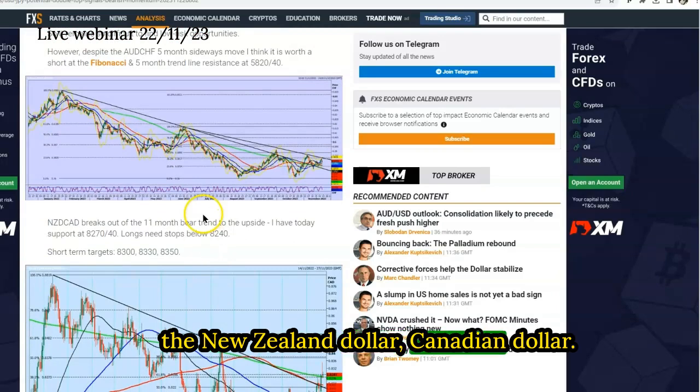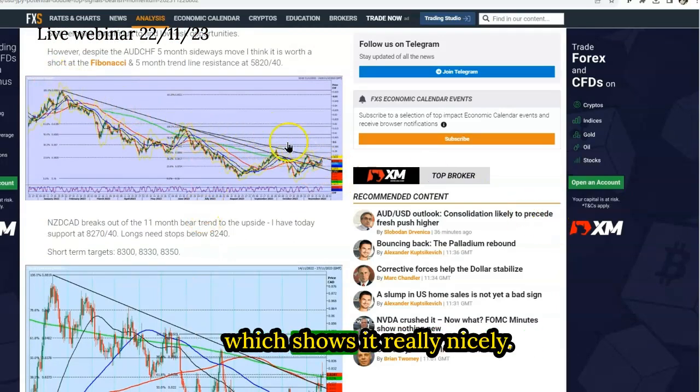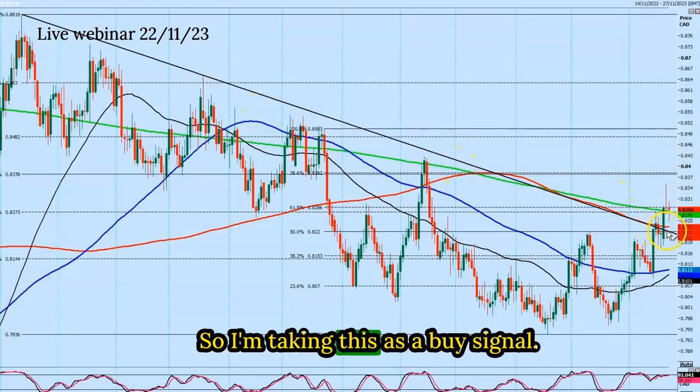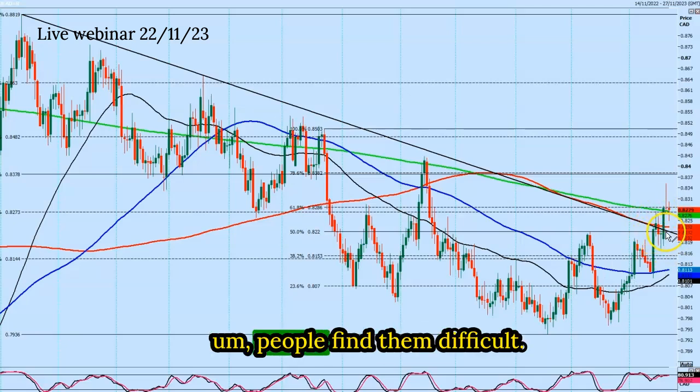The New Zealand dollar, Canadian dollar. That's the chart that I was showing you. That's actually a 4-hour chart, which shows it really nicely. Now then, we've broken above the trend line. So I'm taking this as a buy signal. Again, we chopped around. This is why breakout trades, people find them difficult.